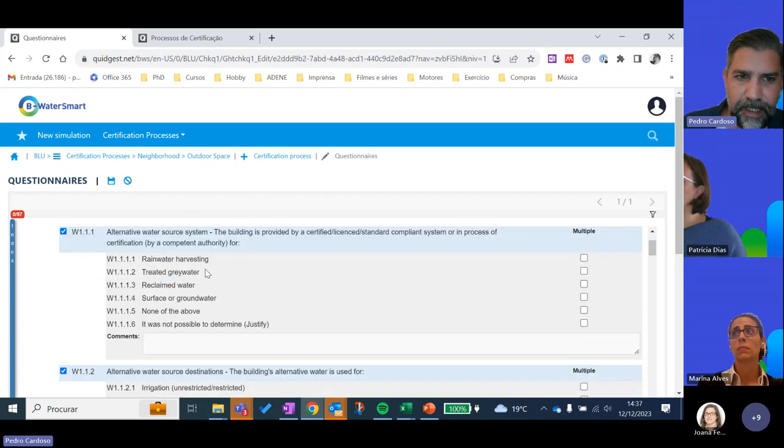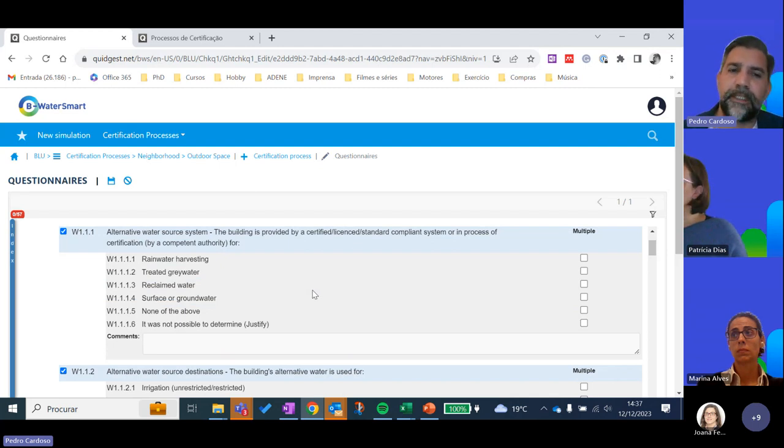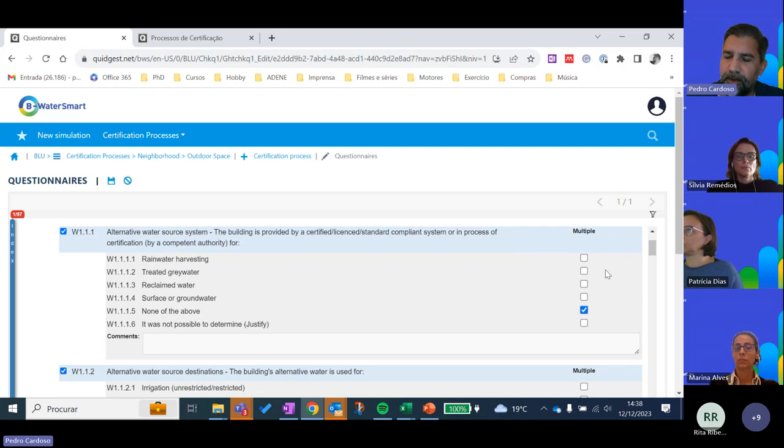The first question is whether there are alternative water source systems in the building, provided by certified compliant systems or in process of certification. Our building doesn't have any alternative water system installed. Only the garden has this pre-installation for the alternative water network, but not the building. So we select none of the above, and you can see that in this specific question we can have multiple choice. A building can have rainwater harvesting, treated gray water, reclaimed water, etc. So we select the convenient responses.